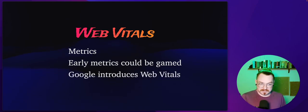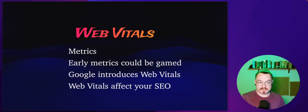Because Google didn't want to be gamed and they want to have metrics that are realistic for how people experience the site, they introduced Core Web Vitals a few years ago. And as of last year, these Web Vitals are impacting your SEO. So if your site is underperforming, Google is downranking you accordingly.